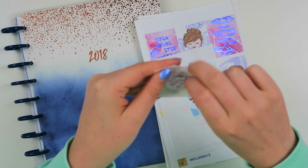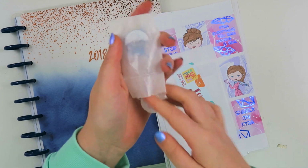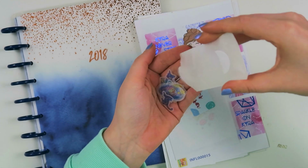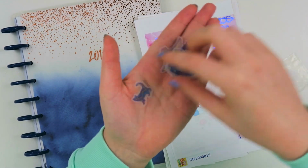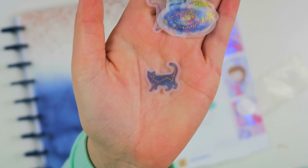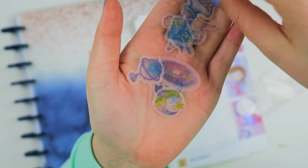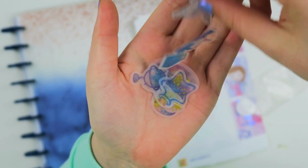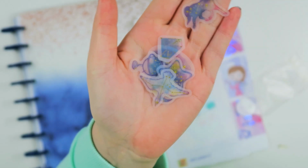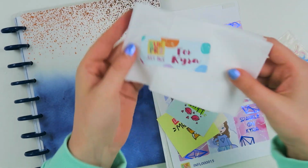So we have some super cute sticker flakes. I will show you these first. Look at this cat. I'm definitely gonna use this cat. And they're vellum stickers, I believe. So they're super cute with some foiling on there. Then it is always wrapped in this beautiful tissue paper.